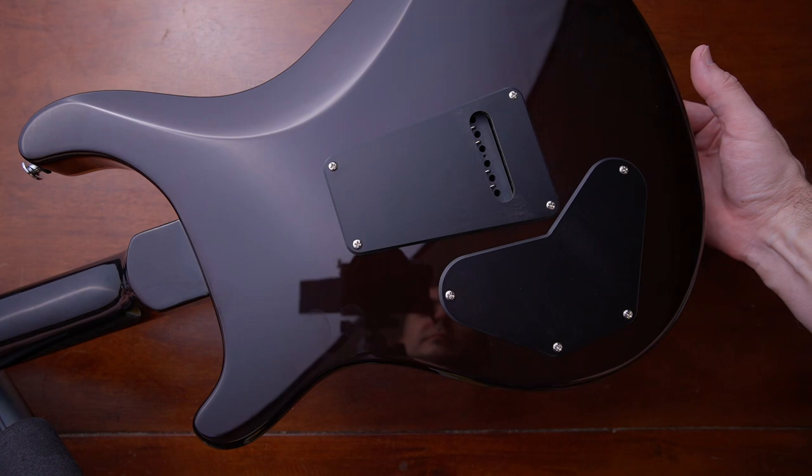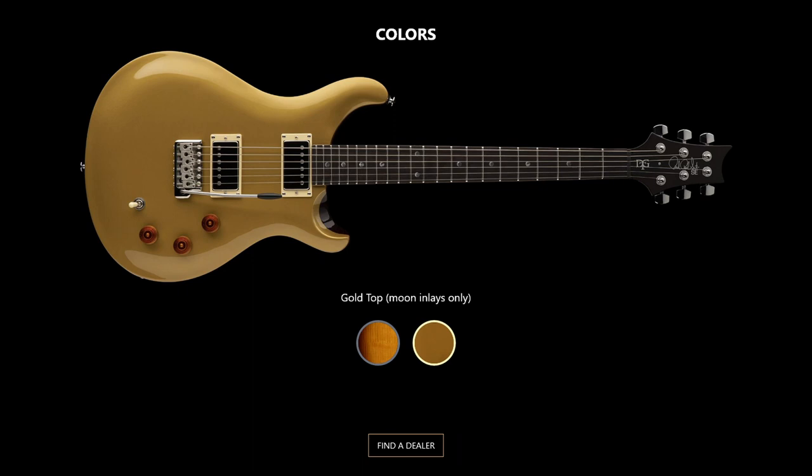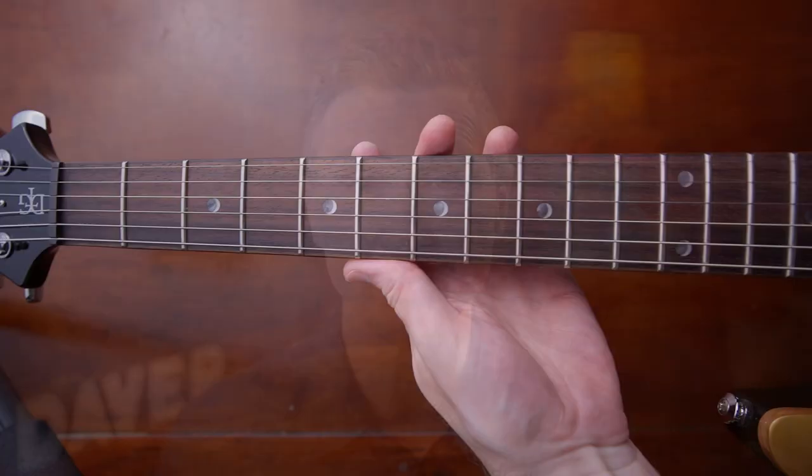Now, right now, it comes in two different colors, tobacco sunburst with flame maple veneer and the PRS bird inlays, and the other is a gold top with moon inlays, and a kind of faux binding with the natural maple on the sides of the finish there. Both look great, but I got the gold top for review and I am thrilled with it. I think the gold top looks phenomenal. I love the moons. I think the moons are really underrated for Paul Reed Smith. And the gold looks fantastic on this.